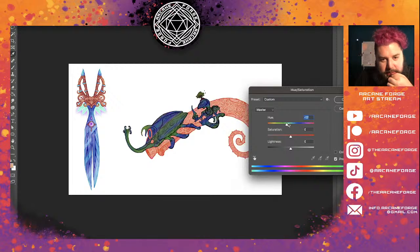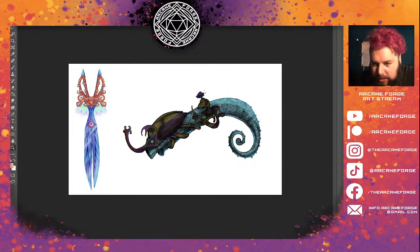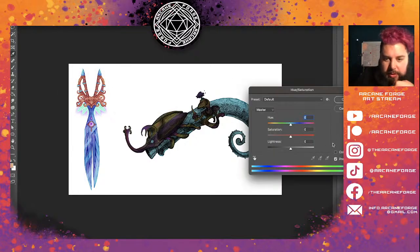Tough call. Yeah, I kind of like that actually. Like that kind of colours, and then yeah, that's cool. Turn that into a multiplier, and then we change the grayscale. Adjustments, hue and saturation, colorize that into.